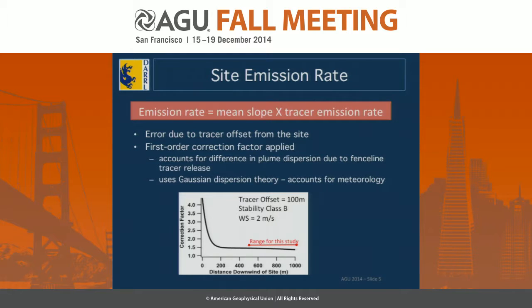If you look at this figure here of our correction factor versus the downwind distance, or where we were intercepting plumes, you can see that the correction factor stabilizes as the distance downwind increases, and the range of downwind distances for this study was somewhere in here. So we have a lot of confidence in our correction factor. And additionally, 94% of these corrections were within a factor of 2.